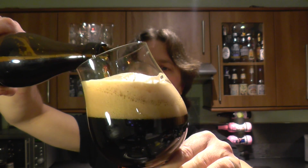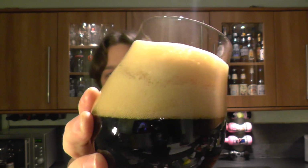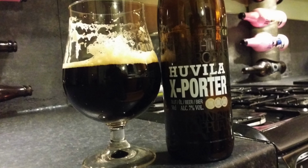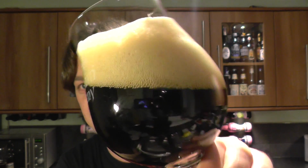I'm going a little easier with the pour, but look at that beer. It speaks for itself really, doesn't it? If you're an experienced brewer, if you've been drinking beer for the last 30 years, different styles of beer, you're going to know exactly what this is in this glass. I don't need to explain to you. I will, because you're here. If you're new to craft beer, if you're new to porters, stouts, IPAs, pale ales, saisons, gueuzes, then just have a look. Have a look at this beer. It looks great.